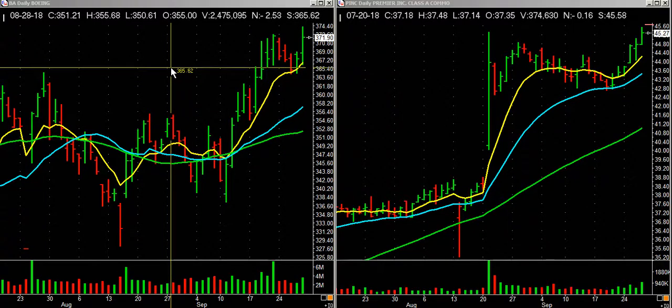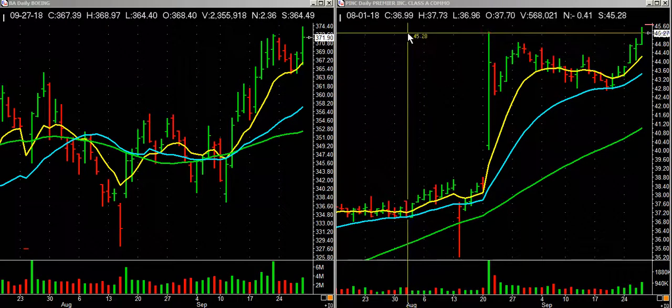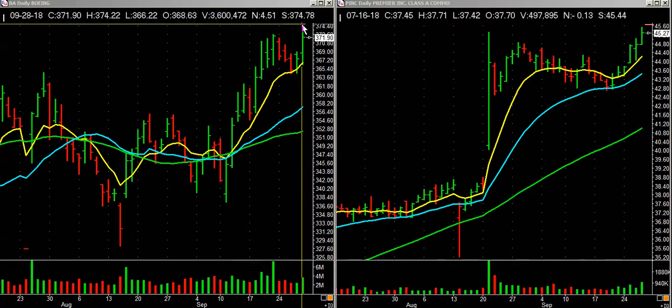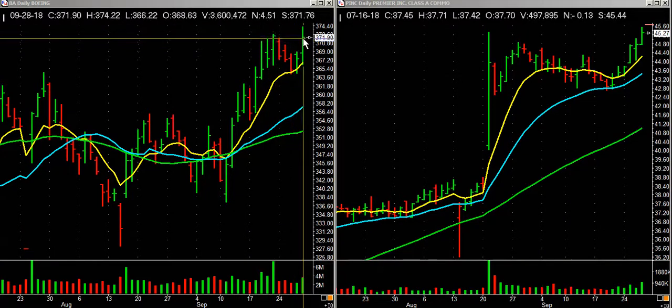And here's what I thought I would do. I love doing this when I do the meetup, the investors meetup, is I'd love to take the chart back to that time, to that day. So here's Boeing on 9/28. It breaks out and it pulls back below that pivot. When I saw it fading like this, I said, I'm going to take half.